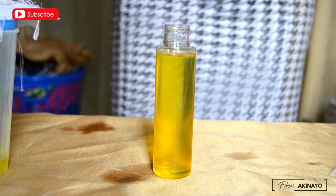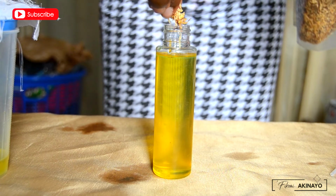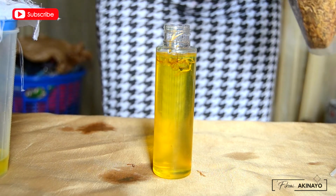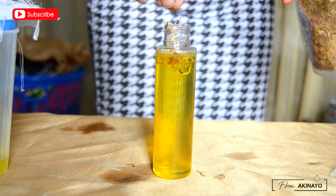Now for some visuals, for some aesthetics, I'm going to be adding some dried calendula petals and some rose petals to this particular blend.